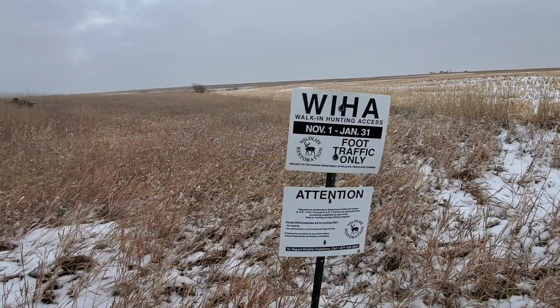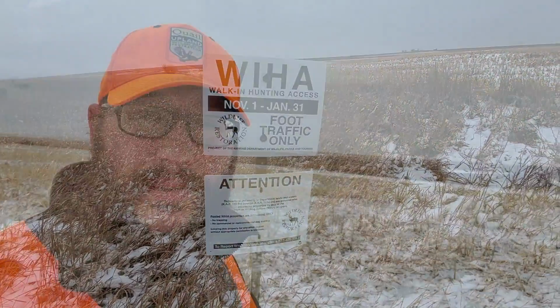The formula that I figured out for Kansas, for roosters and quail, is looking for walk-in that either borders or is row crop, that has a waterway, that has grass in it. The more concentrated the grass, like if it's just one waterway going right up the middle of a milo field, I'm gonna walk it. That's gonna be the spot. A lot of times it'll have trees and brush at one end, probably the back end where they can't get to as easily.